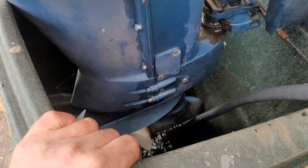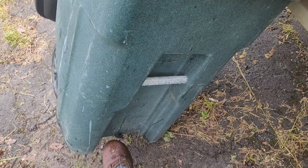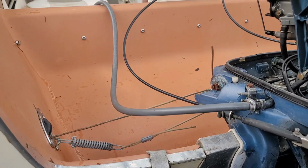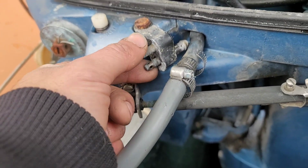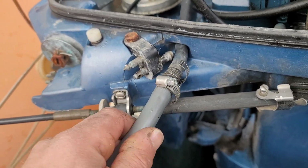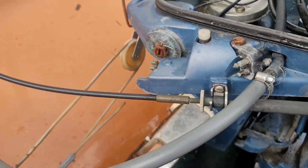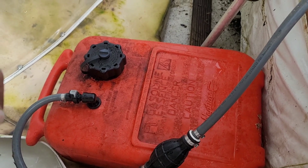Got my test tank filling up. Drain plug is in. It's dripping a little bit, but that's all right. And so I just did a barb to barb, a couple hose clamps. Took the original hose off of here. And I got that running over to fuel tank.